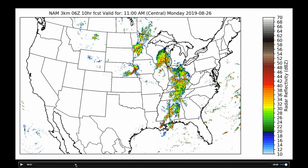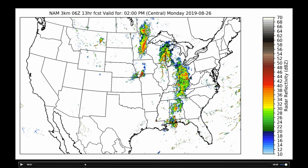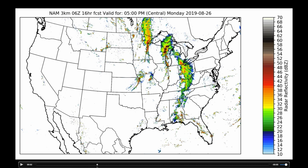So getting into eastern Nebraska, moving into Iowa, and then into Missouri by this afternoon. So I got you out to 5 o'clock this evening. Prefrontal rain out here, see it? Stretching through parts of Michigan eventually, and then right in through here, the main frontal boundary sits.